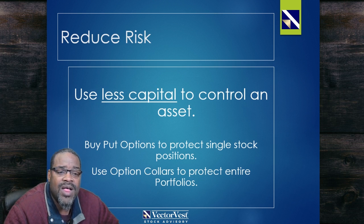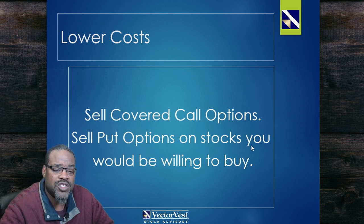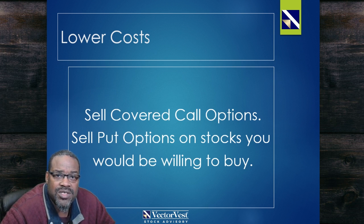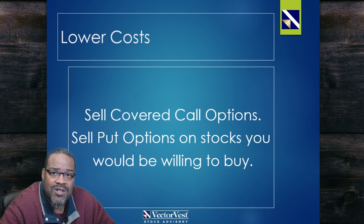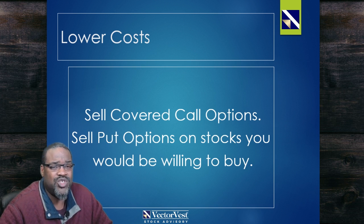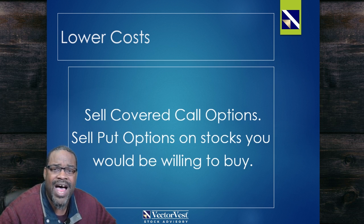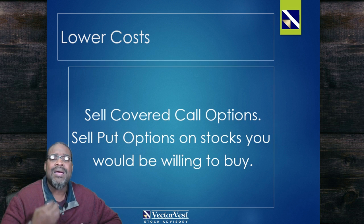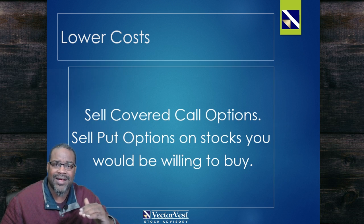All right, so now options will help you to reduce risk. What else can options do? Options will help you to lower the cost. Sell covered call options. So now if it's a stock that I own and I sell the covered call, now if the stock gets called away, you know something, I've still made money on the stock. It will generate income, but if it gets called away, I lowered the cost of the stock because I took in a premium. By taking in the premium, it lowers my overall cost on the stock.